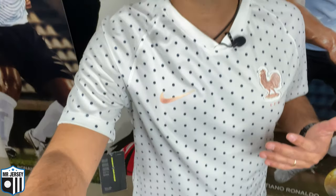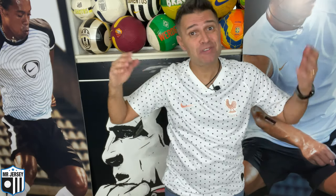I haven't worn this shirt yet. You guys can see tags over here. I only remove the tags when I actually wear the jerseys to play football, futsal, or maybe run. I still have the tags. I will be doing the videos with the tags.